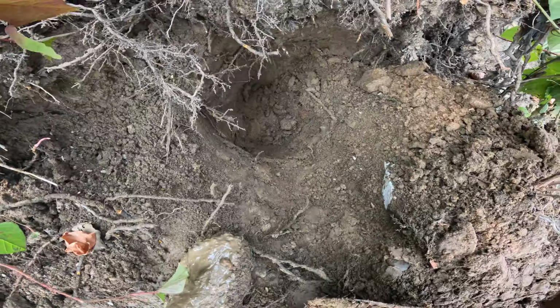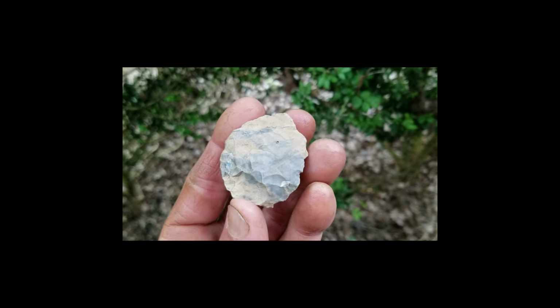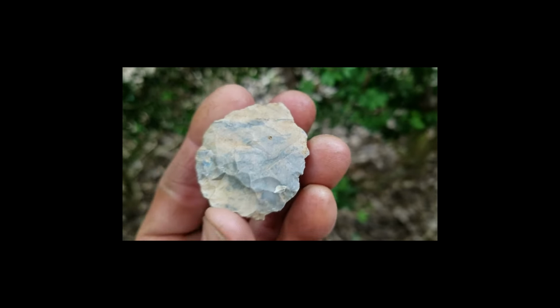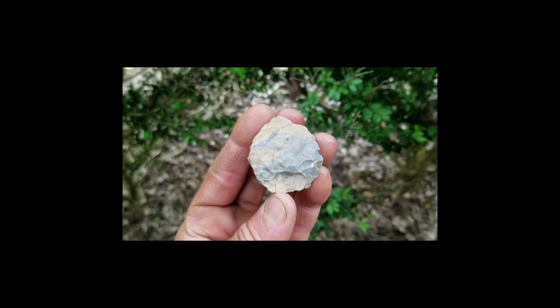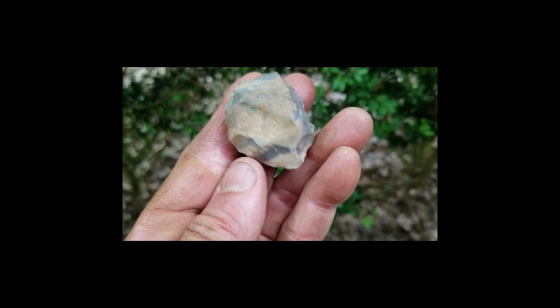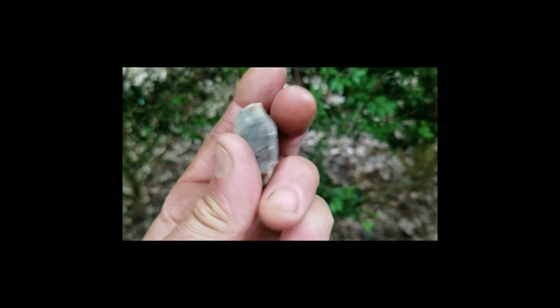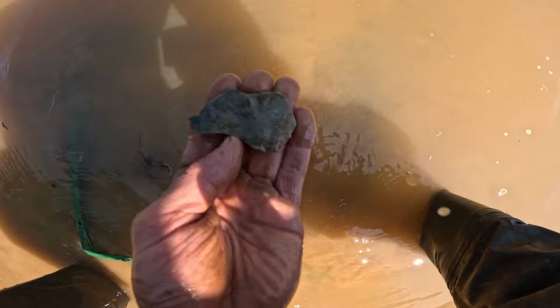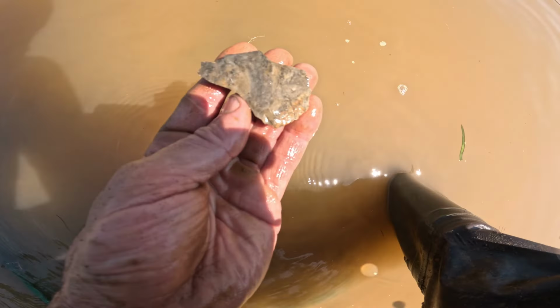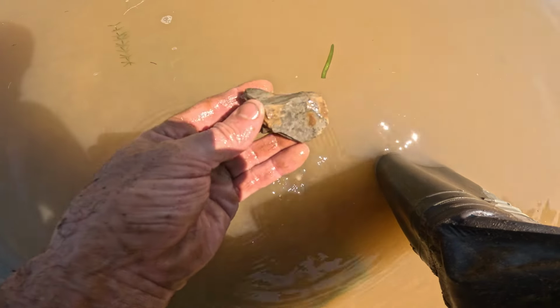So that's a honey hole fix. Yeah, this is like a little core slash tool. Look at that little fossil there. But that's, I raked it out and just saw it immediately. See, there's the cortex, and see, it's all worked. That's kind of cool. Well, there's another tool, and it almost looks like Indiana green, kind of something there. They were doing something with that too.